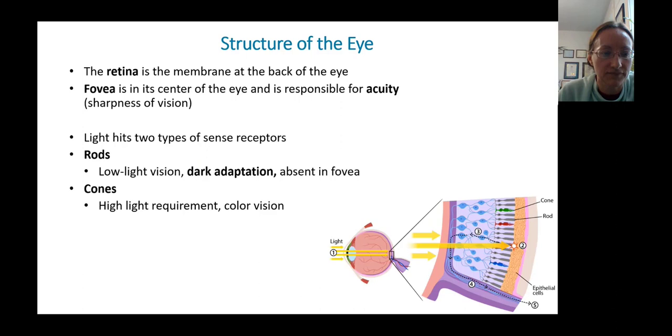There are two kinds of photoreceptors for light: rods and cones. Rods are better for low light vision. You don't see as clearly with your rods, and there are more of them in your peripheral vision. The part of your retina where you see the most clearly is the fovea, and that's where you're going to find more of the cones.